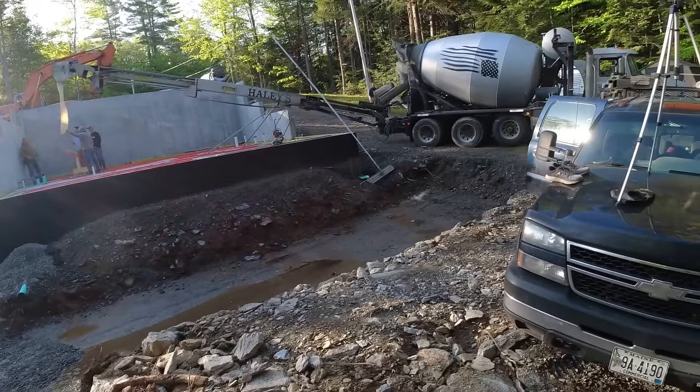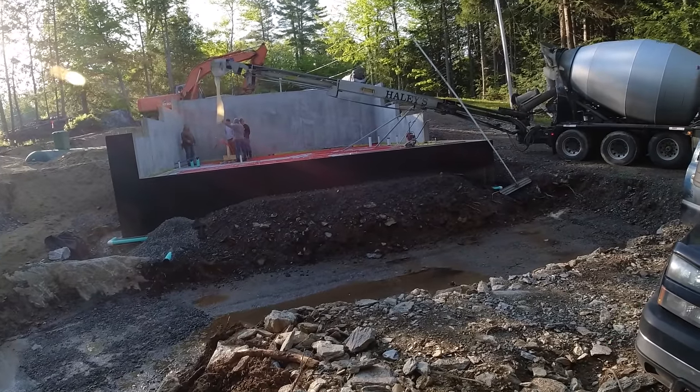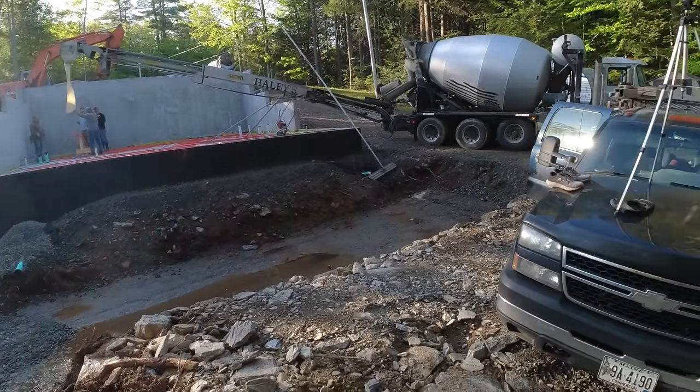So we're gonna get the floor poured. We got 9.5 on the conveyor. He's gonna do most of it, and then we got whatever balance we'll need on that second truck that's sitting up there.